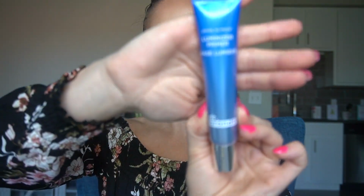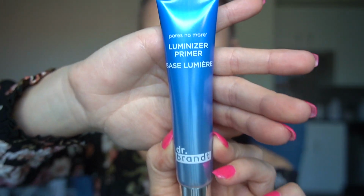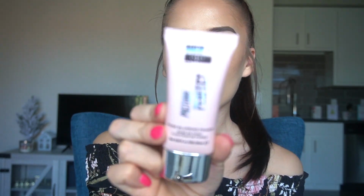Next I want to mention is primers. My favorite one at the moment I've been using is by Dr. Burnett. It's the Luminizing Primer. You can use this one by Makeup Obsession. It's their pore blurring primer, or any primer I believe at the drugstore is amazing. I feel like these cheaper companies are just coming out with amazing primers, so you don't have to spend a lot of money. So I really like this one.